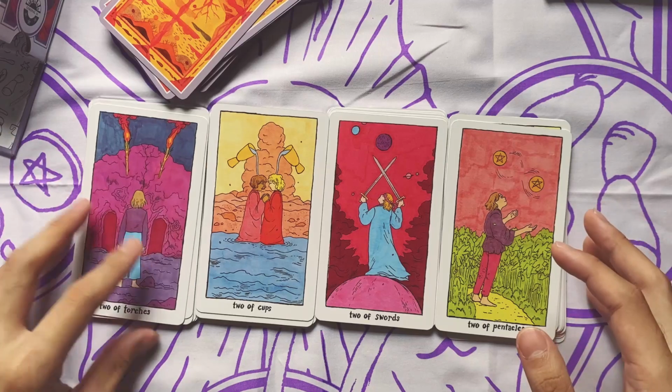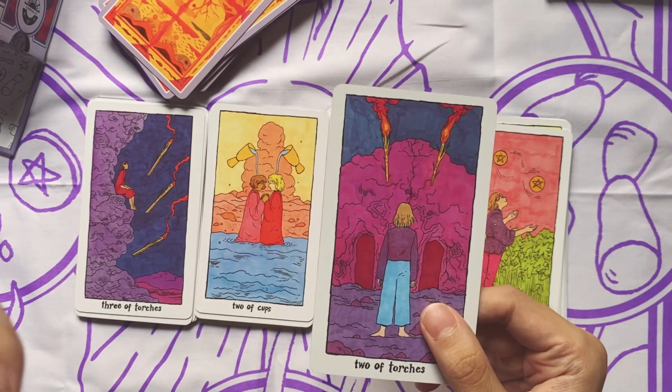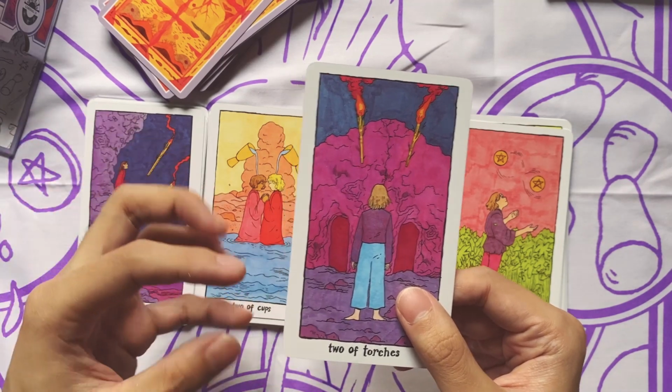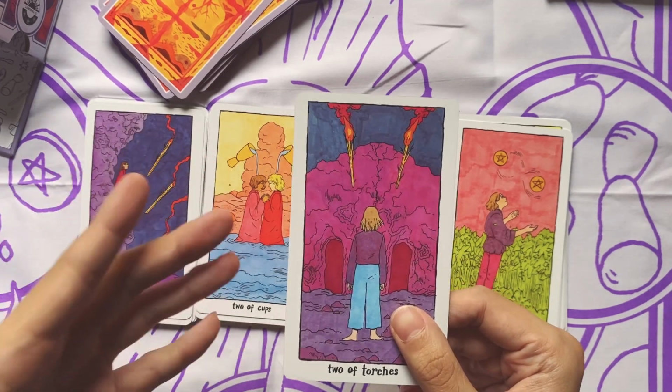The twos. The Two of Swords. Wow, this is such a different Two of Swords than I'm used to, because the Two of Swords usually is like looking out of your boundary, thinking about what you want to do with your life. This kind of brings it down to a decision. What decision are you going to make? Are you going to take left or are you going to take right? This is one of the first deviations I've seen in this deck.